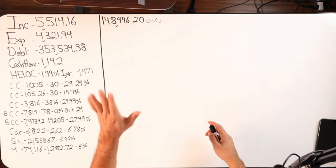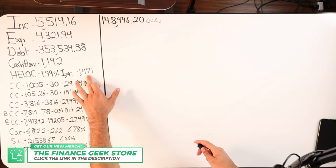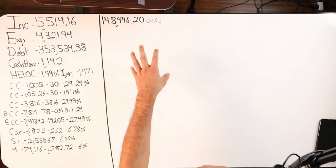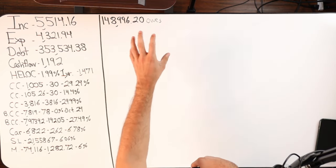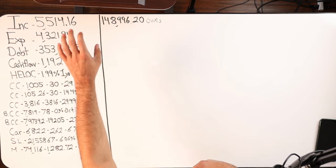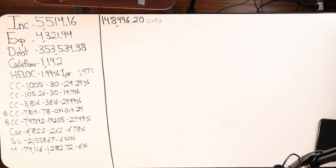Okay. So now we owe this money. The monthly payment right now is $1,471 on it. And we're at a really low interest rate. So the best thing she can do for herself right now is velocity banking on the line of credit itself. So the $5,514.16, is she paid on a monthly basis or is she paid bi-weekly? Okay. So basically two times per month, roughly.